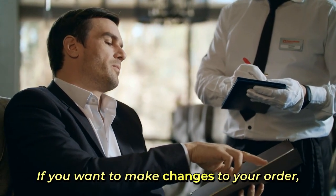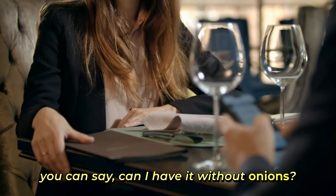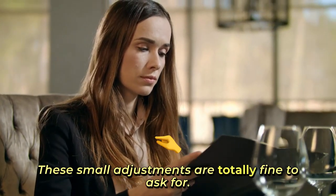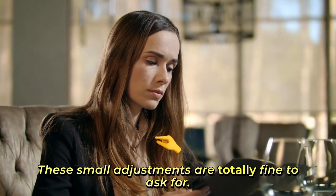If you want to make changes to your order, you can say, "Can I have it without onions?" Or, "Can I get it with extra cheese?" These small adjustments are totally fine to ask for.